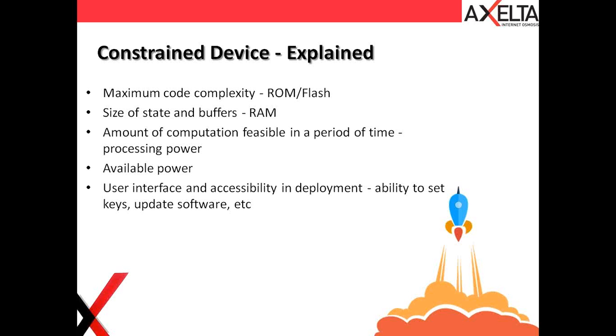Another constraint that comes in around this is the interface or the accessibility. For example, you want to connect your device to a Wi-Fi system, and there is no direct mechanism to give that password to it. Or in case you want to upgrade your software through an over-the-air update, because you don't really have operating systems on your constrained devices, the upgrade becomes a big challenge.